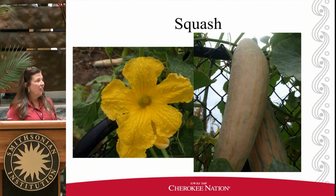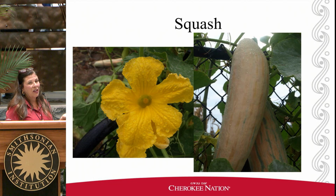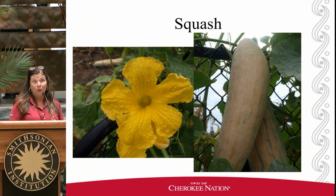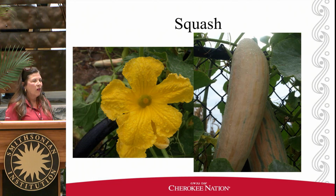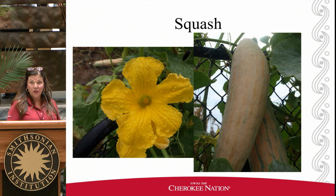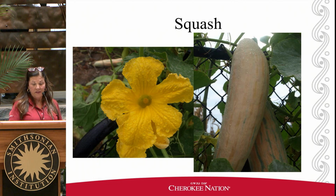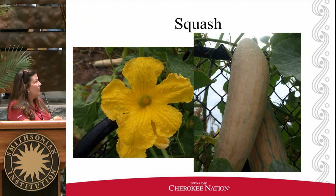A really neat thing about our seed bank program is it's another Cherokee Nation program. It's a restaurant called the Kawi Cafe, and they share some of the squash with the restaurant, and they make great squash casserole. So it's kind of a Cherokee fusion food with the heirloom squash. So it's a real treat for visitors that come in and are able to have a chance to sample that lovely squash casserole.